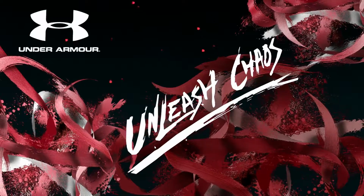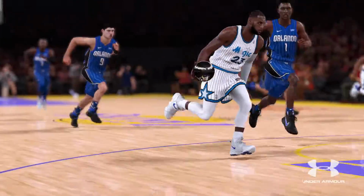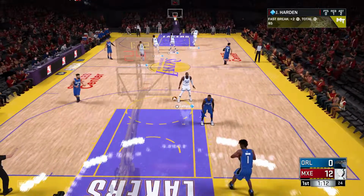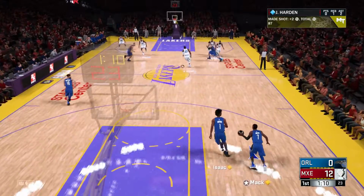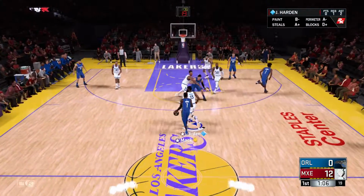And finished off by LeBron. And that's another basket for them. They have really come out blazing here in the first. And the replay is courtesy of Under Armour. Unleash chaos. It was a great sequence from the steal all the way to the finish at the other end. Now here's Matt.